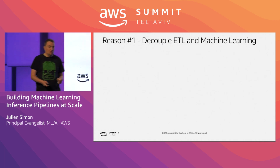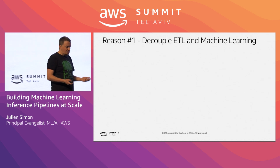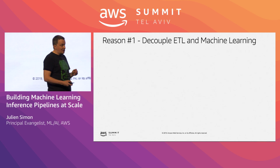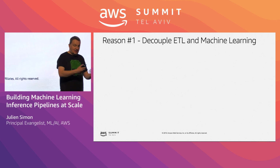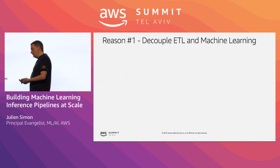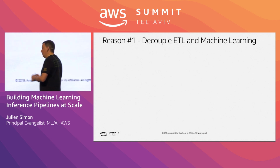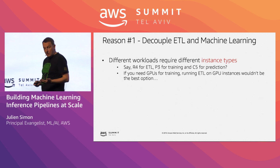So why would you want to do that? That's the number one question that I get. Why should I use those two services together? So in my opinion, the first and the main reason is Spark is mostly about ETL. So yes, it can do machine learning, but it can't do all of machine learning. So why don't we use Spark for what's its best, which is ETL, and why don't we use SageMaker for what's its best, which is machine learning?